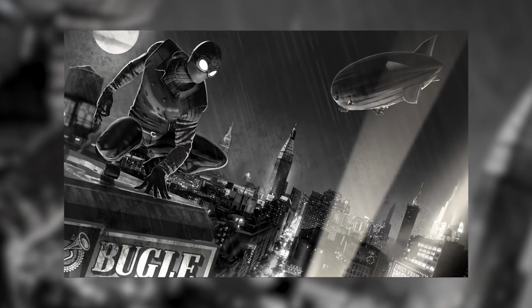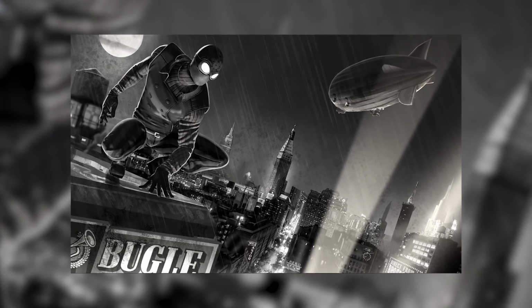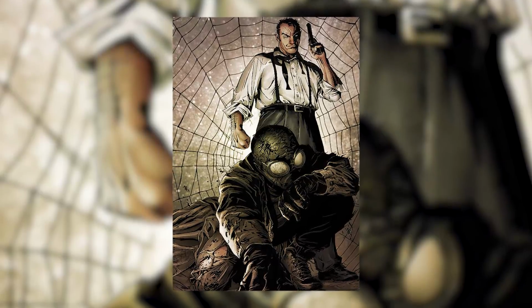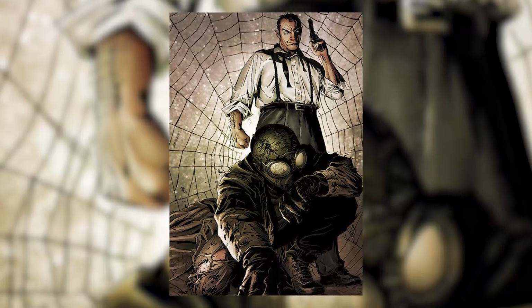Next, we have Spider-Man Noir from Earth 9214. This alternate take on the Spider-Man mythos is set in 1933 during the Great Depression. Peter Parker tragically discovered the mutilated body of his Uncle Ben, killed in retaliation by one of New York City's businessmen for organizing a strike on sweatshops.